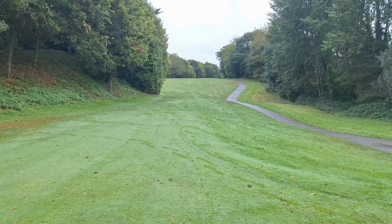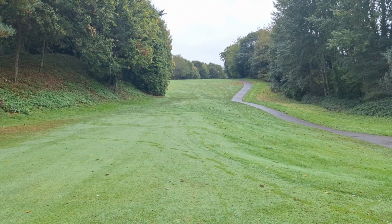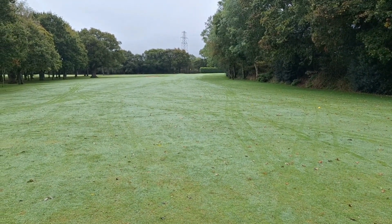The problem is it's too tight. I push my driver out, it goes left to right. No chance. And come up the top of the hill on this tricky hole. There's the dogleg opening out. Green straight down now.